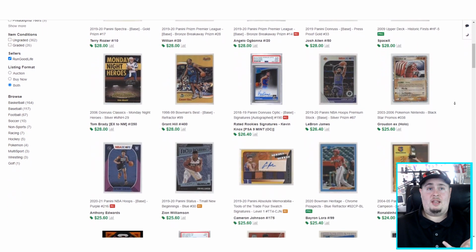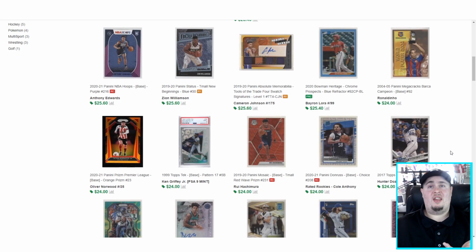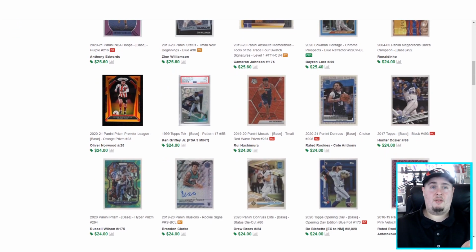I talked about some of these last time around. More soccer, more Rui, Cole Anthony. I'm starting to buy some of the Prism Choice stuff, or sorry, the Donruss Choice stuff that's starting to hit COMC. Big fan of the product, not ripping it, but buying the singles.